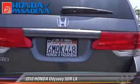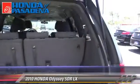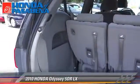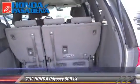Safety features include dual front airbags, traction control, and stability control. Comfort and convenience features include cruise control, air conditioning, and a CD player.